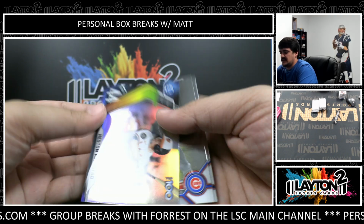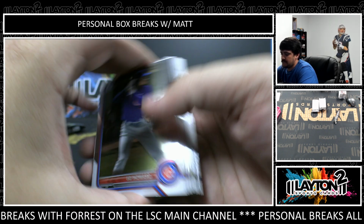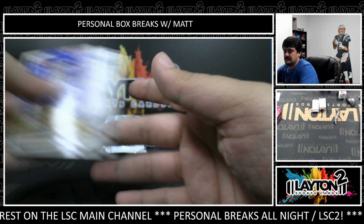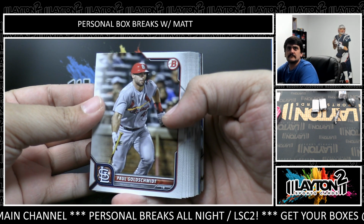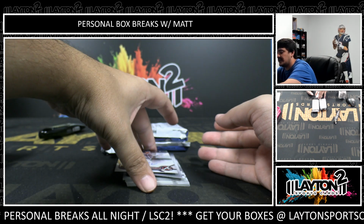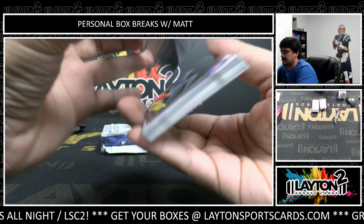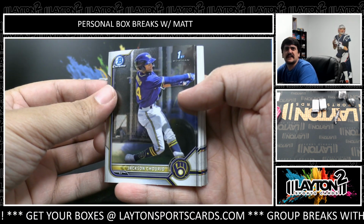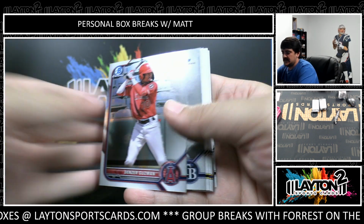Vibrations, Wilman Diaz. There's a top 100, Heston Kjerstad. A Chrome Lopez. A first, Zalinas. Curtis Meade there. Futuristic Vibrations, Frelick, and auto is going to be Luke Waddle on the first Bowman base auto for the Braves there. Luke Waddle. There's a Michael Harris top 100. There's a Jackson Churio. Nice first there. Come on. Denzer Guzman. Alejandro Pai.